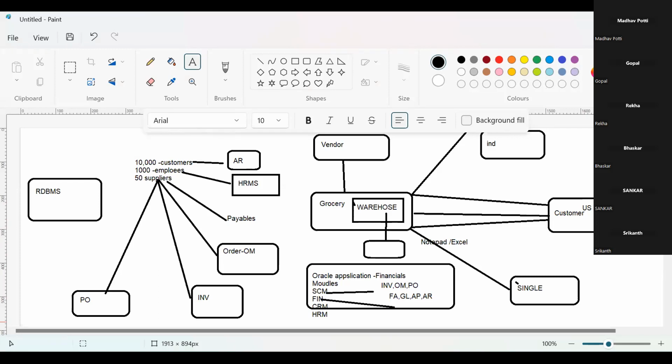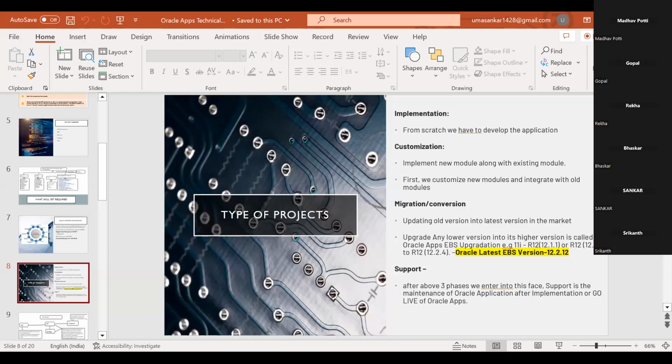So the basic things when you're developing any kind of business process, we are expecting these kinds of projects. Implementation project is when you're developing a product from scratch, right? I have my initial business with groceries. By now I have multiple customers. I have decided to implement the ERP product. I will purchase the license of the Oracle product and install it, right? In that scenario, you are freshly implementing the process. It's called an implementation project.